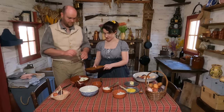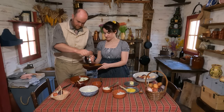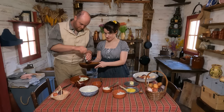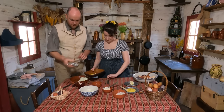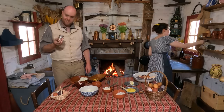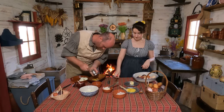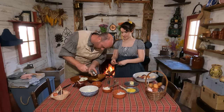Could you add the pepper, please? Yes. Are we out of pepper? It's coming out. Well, while you do that, I'm gonna get a fork. Okay. No, keep doing it. We like pepper. Pepper is good. I hear them in there. I think it's just wore out. And I'm gonna add a little dash of paprika.